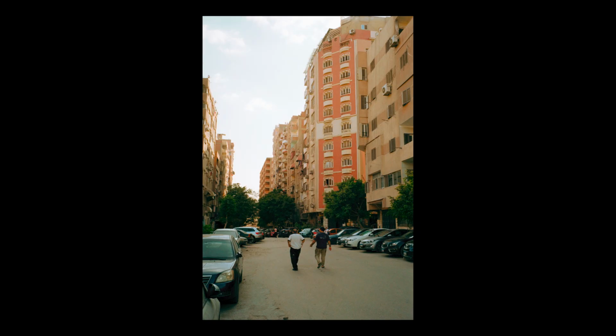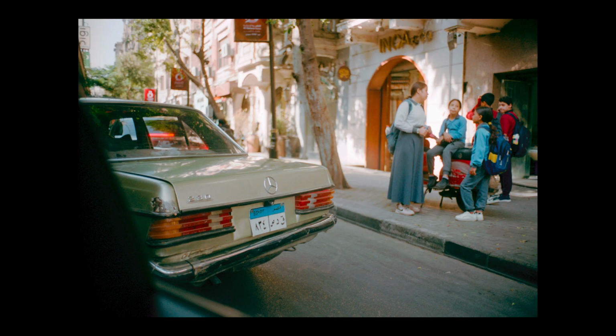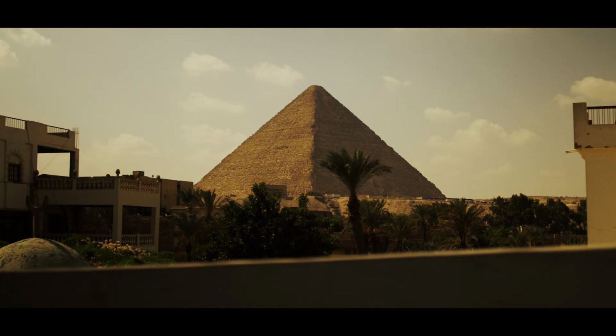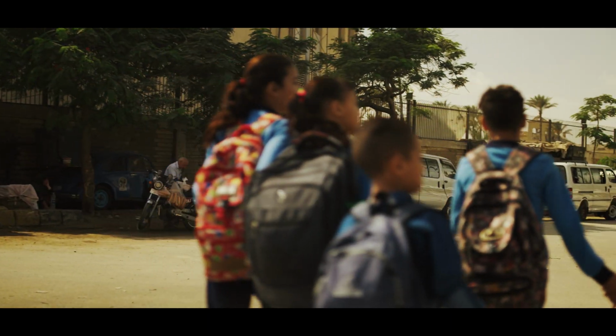I went to Cairo, Egypt, and I took some of my best photos ever. And that has a lot to do with the camera I've been using, the Leica M5. I'm starting to get very comfortable with the camera, and I used it a lot, and I shot a lot of photos in Egypt, more than I usually do.